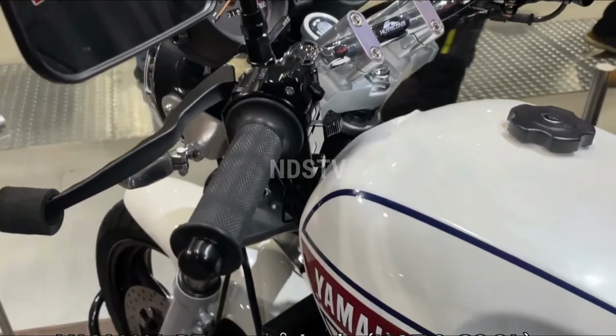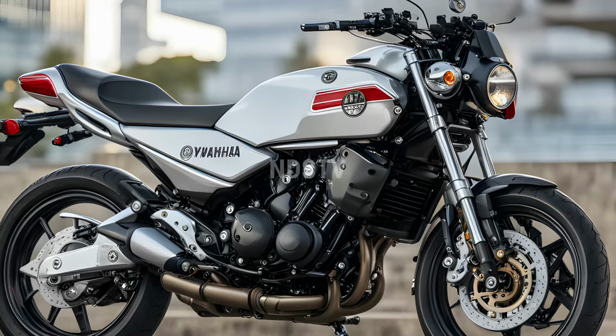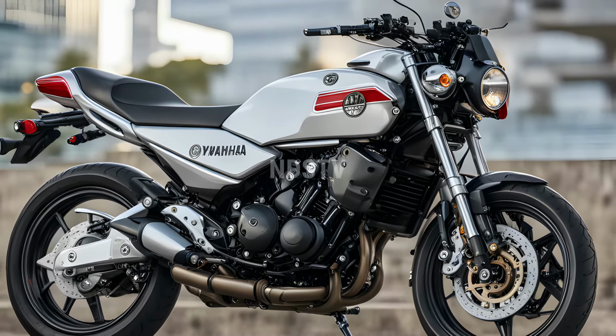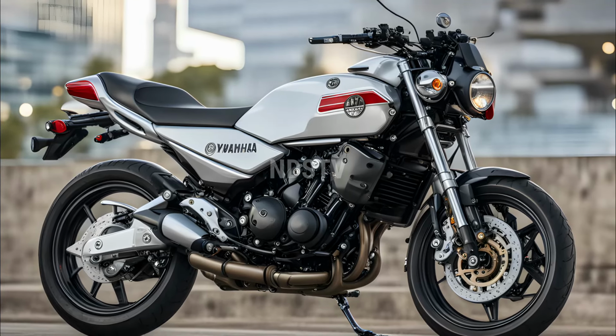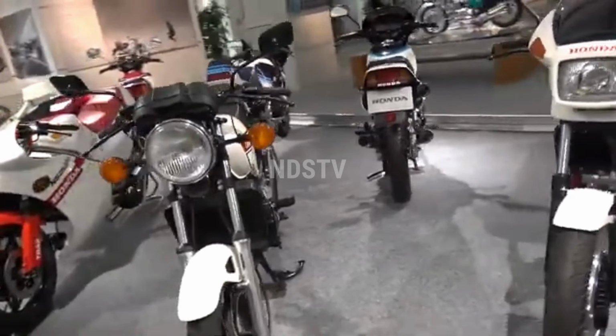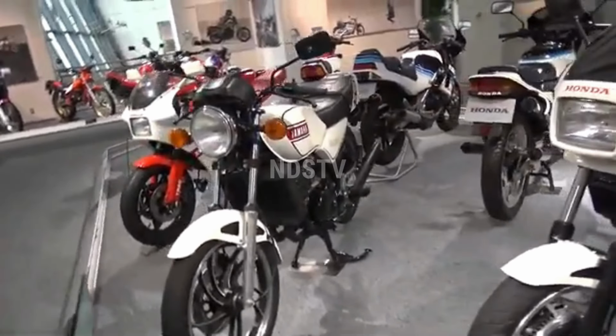Yamaha has raised the bar once more in the world of sport motorcycles with the introduction of the 2024 RZ250. The most recent generation of this famous model includes a number of enhancements, combining cutting-edge technology with the legendary performance that riders have grown to expect.